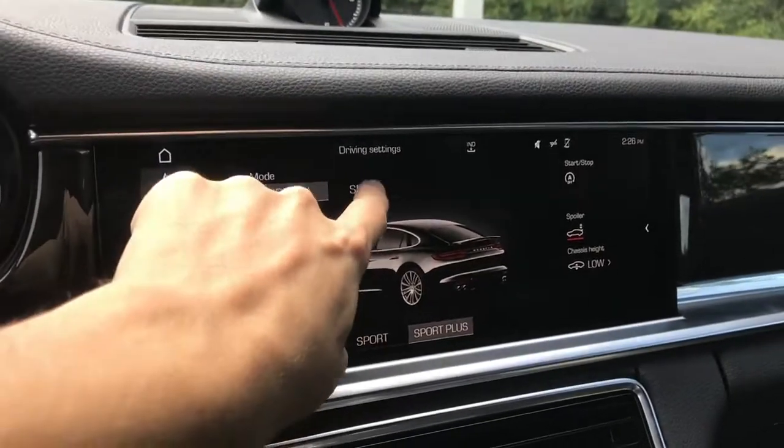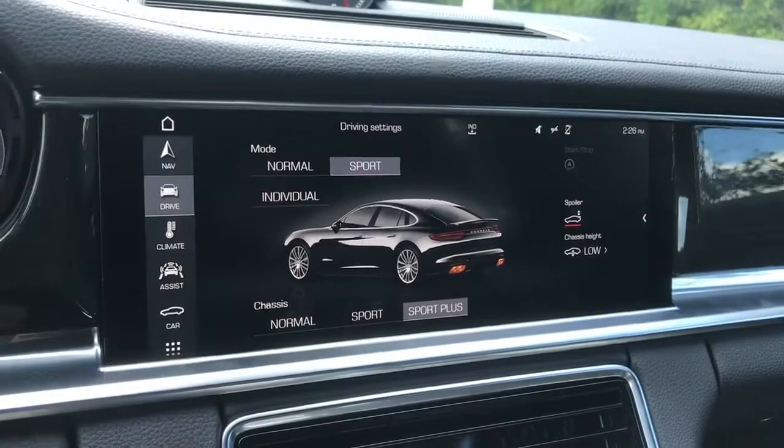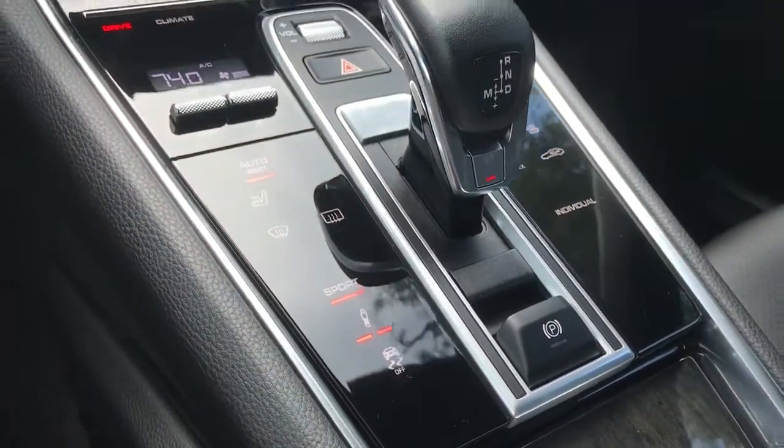And then we have the drive mode itself right over here in Sport. We also have a customizable mode for individual right over here. Coming right over here, we can also adjust our dampening settings right there.